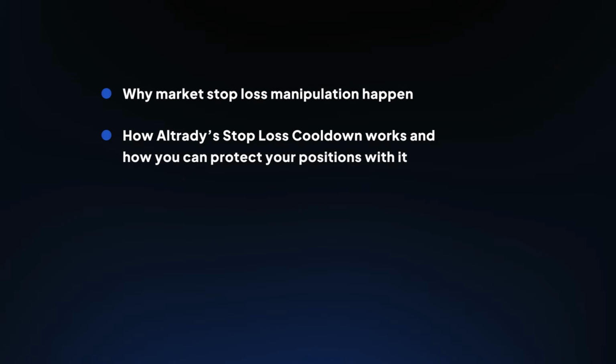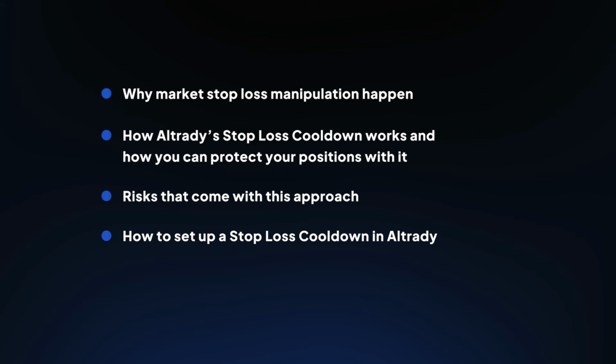So now you know why market stop loss manipulation happens, how Altrady's stop loss cooldown works, and how you can protect your positions with it, the risks that come with this approach, how to set up a stop loss cooldown in Altrady, and finally, when to use this feature.